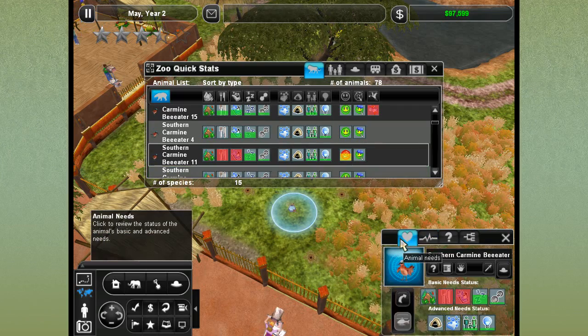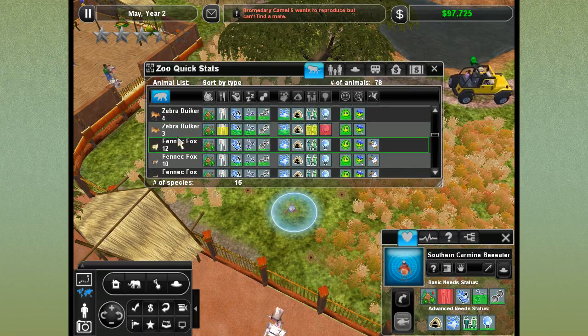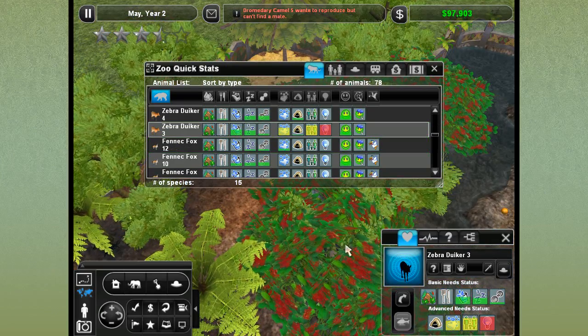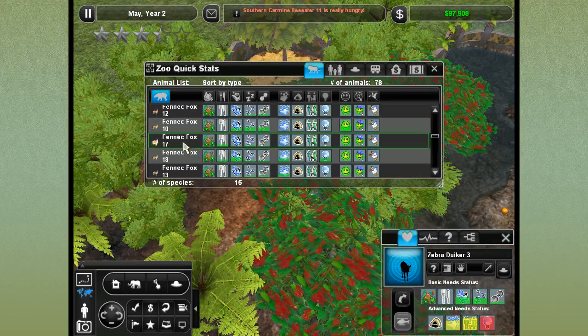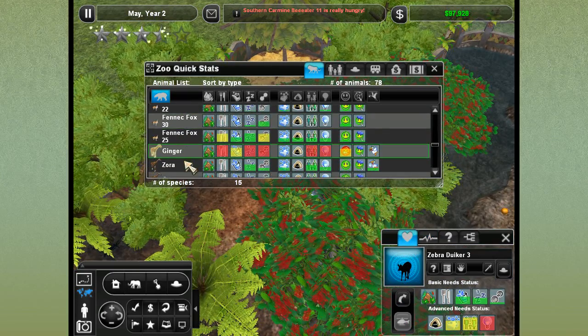Drinking water from the food dish. Alright, it's taking care of its needs. Baby Zebra Doiker 3. How you doing? Eating the fruits. It's taking care of its needs. Oh, we've got a lot of fennec foxes. We might need to work on the fennec foxes.